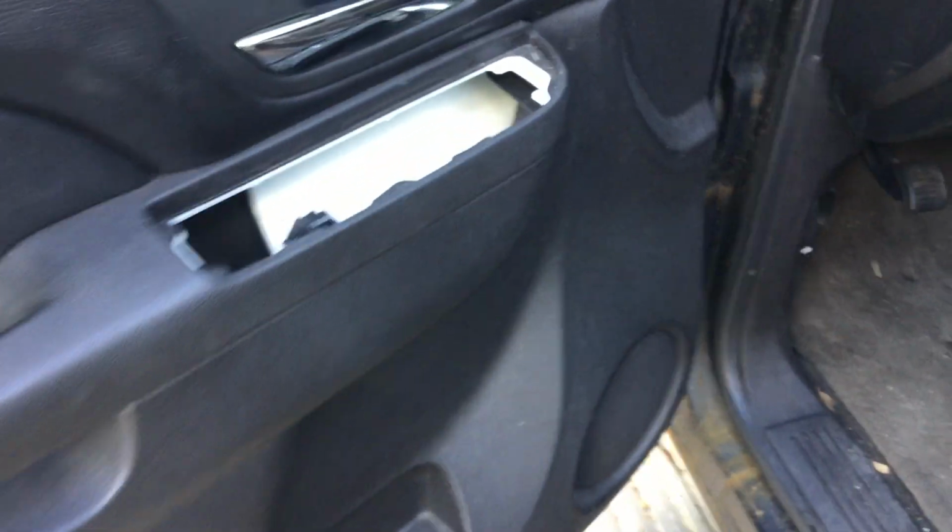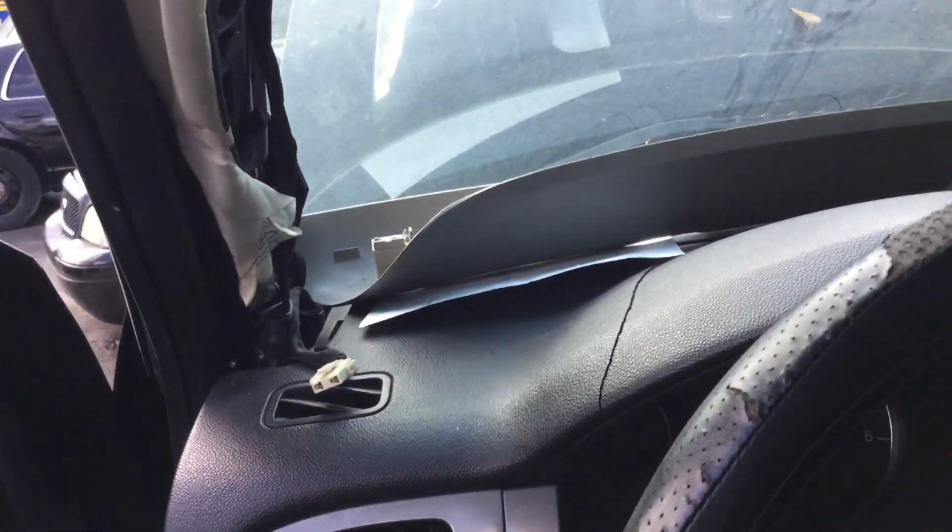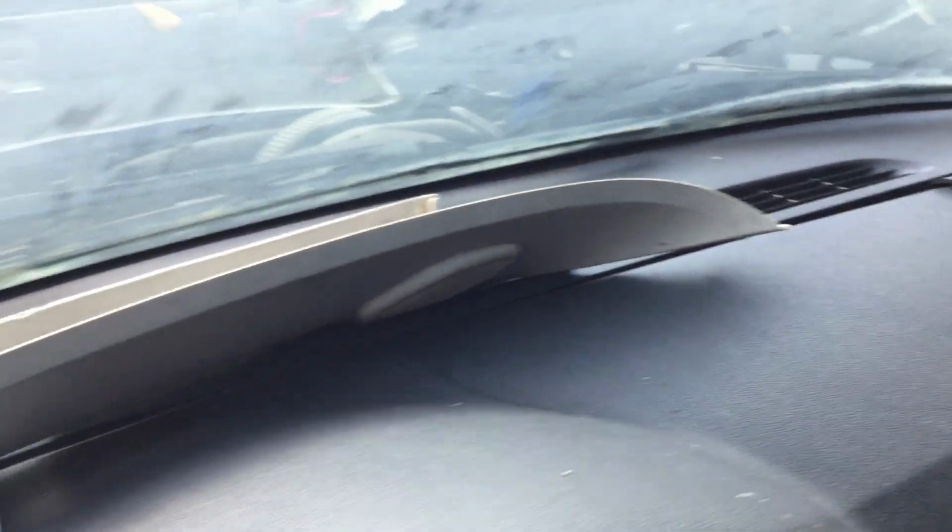Driver's side door panel looks good. It's missing the window controls. The driver's seat is torn. The dashboard is cracked on this side as well. And the pillar cover here has been removed. Squeaky door. Here's the rear door panel, looks nice. Rear seats and rear door panels, rear carpet all look really nice. Didn't see much action.